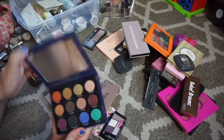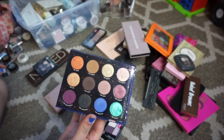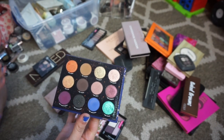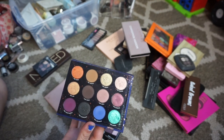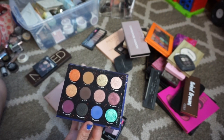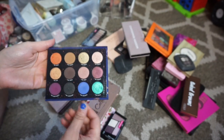This one here is the Zodiac Palette by ColourPop and Kathleenlights. I love this. Kathleenlights will always have a special place in my heart because she is the one that inspired my YouTube journey. Like I said, I watched her wedding makeup tutorials and just her regular makeup tutorials to start out, and she's the one that has been there with me through so many different things in my life, and I just relate to her on such a unique level.